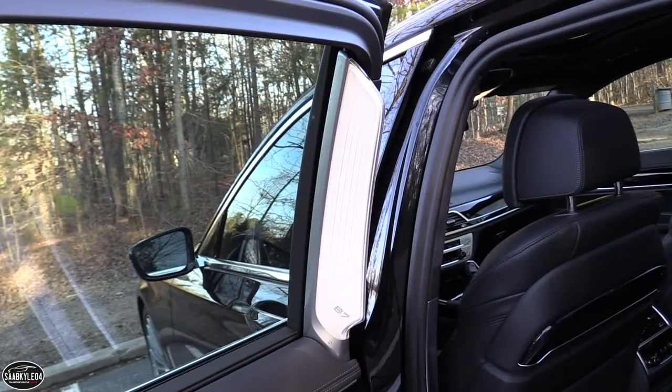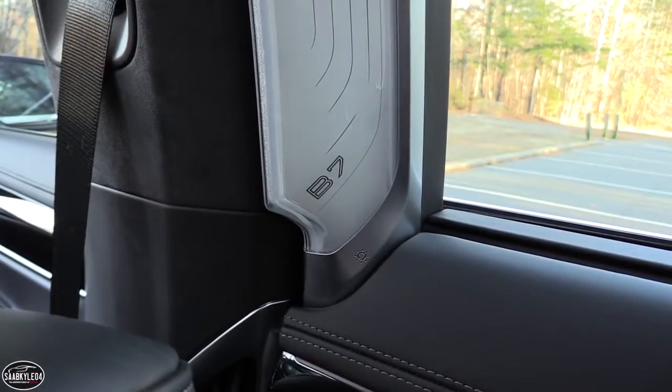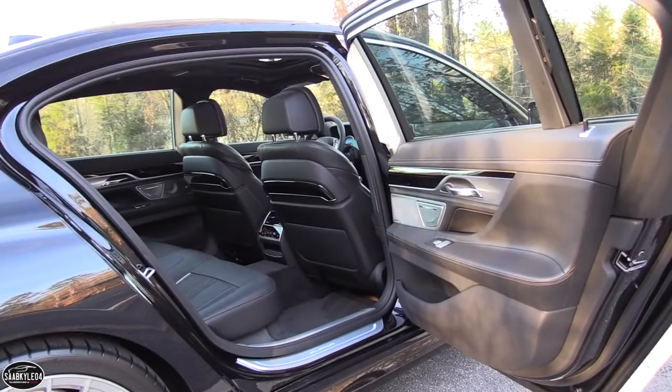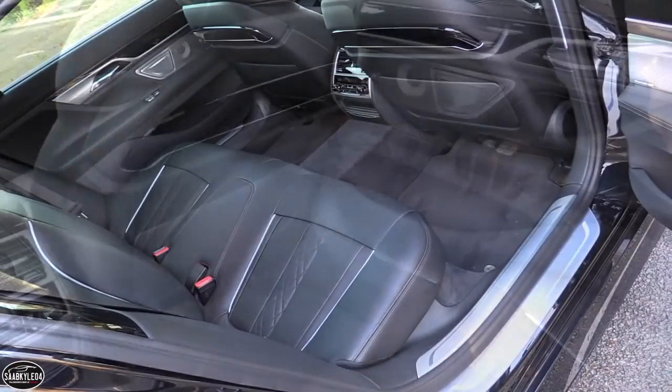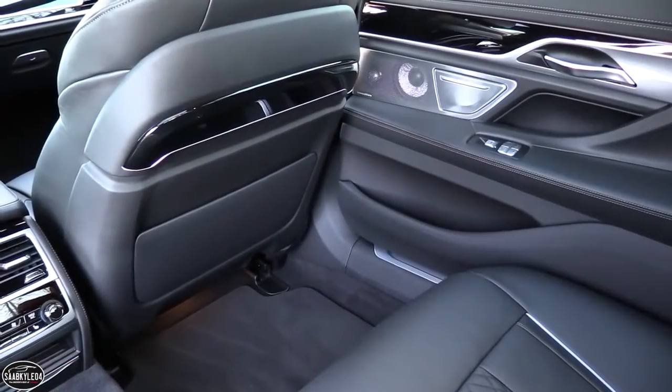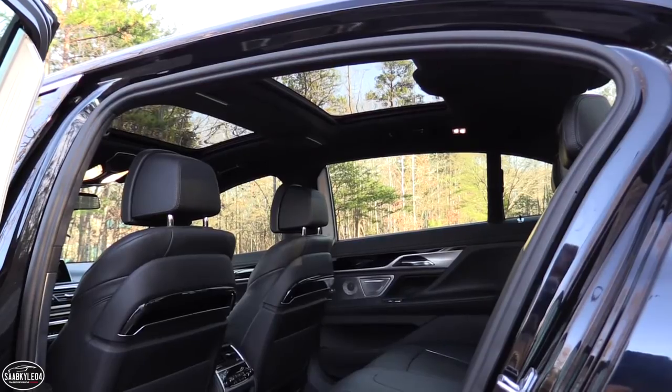A panoramic moonroof is standard, but this one's equipped with the optional panoramic Sky Lounge LED roof. Light emitted by LED modules across the sides is spread evenly through the glass surface. The light hits etchings in the glass to create the effect of a starlit sky, similar in concept to the headliners found in certain Rolls-Royce models.